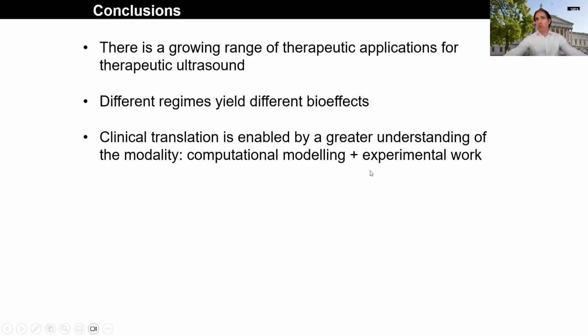So in conclusion, there's a growing range of therapeutic applications for therapeutic ultrasound. Different regimes will yield different bioeffects, and clinical translation is enabled by greater understanding of the modality, and that is the outcome of both computational modeling and experimental work.